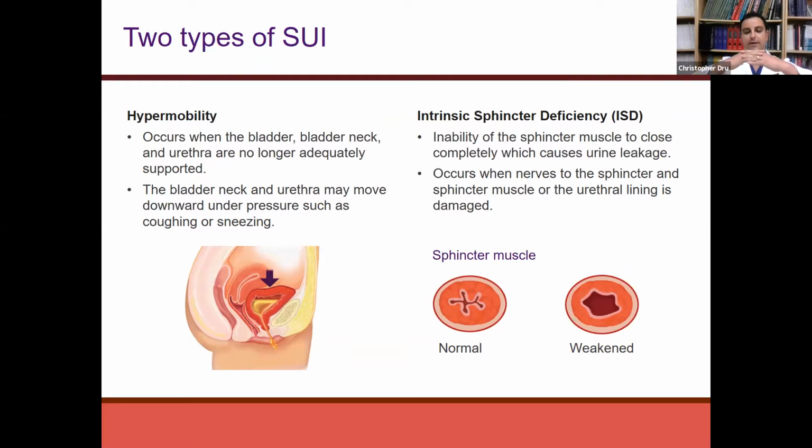If you think of the pelvic floor like interlaced fingers, what happens is when you have a baby, that pelvic floor stretches. And when it stretches, it loosens the support for the urethra.